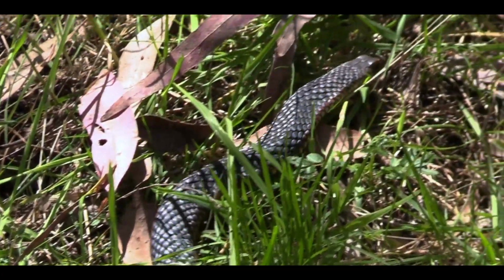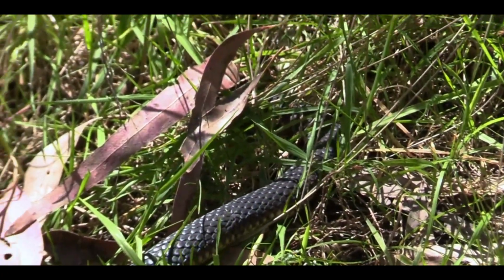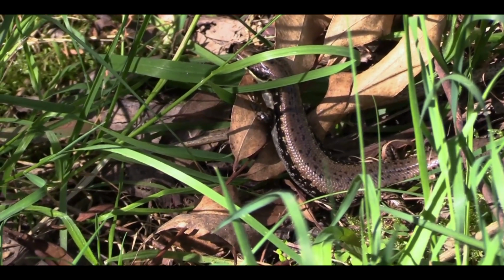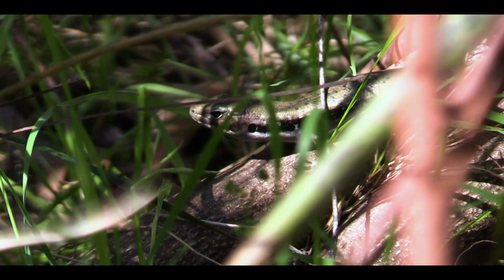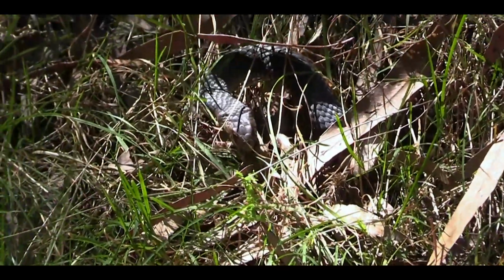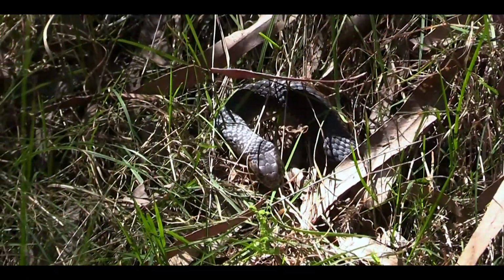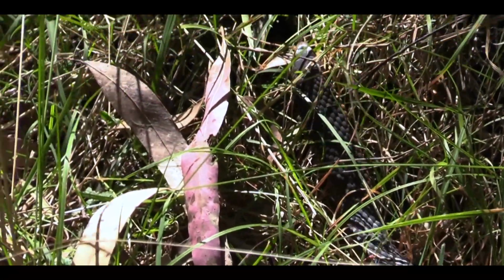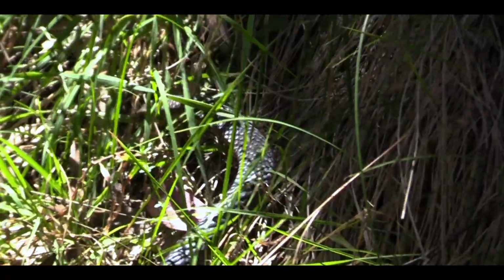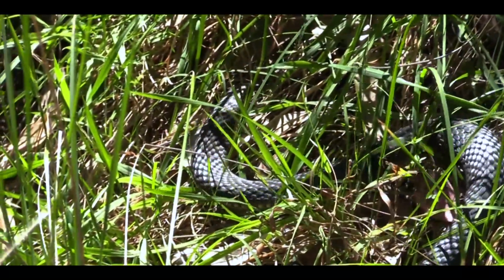Lowland copperheads like to hang around water bodies. This way, they have regular access to drinking water and prey items such as frogs and this large specimen, the water skink. Once finishing a hearty reptile meal, they slither around looking for a fallen log or a tussock grass to hide under.